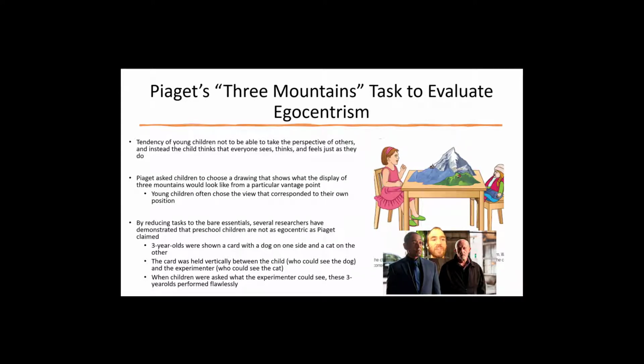So let's read off some of these bullet points. Tendencies of young children not to be able to take the perspective of others. Again, very egocentric. Piaget asked children to choose a drawing that shows what the display of three mountains would look like from a particular vantage point.